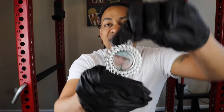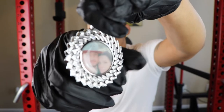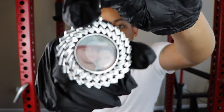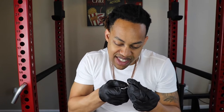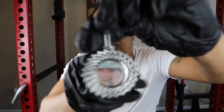Look at it closely, guys. If you look in the corners, it's not like it's just printed on there. It doesn't look like it's just glued on there. It looks like it's fully on there. It looks like the picture goes all the way around. It's very, very sturdy. It's not sliding or anything like that. It's very, very secure, guys.